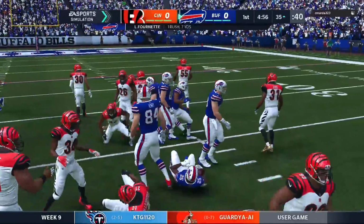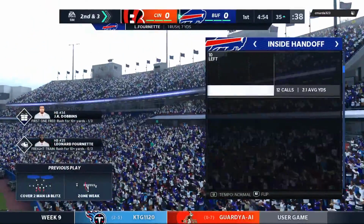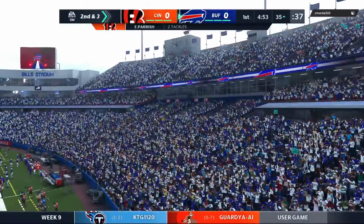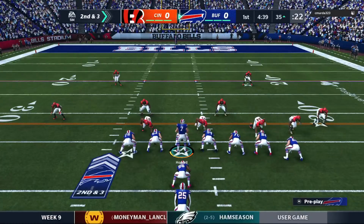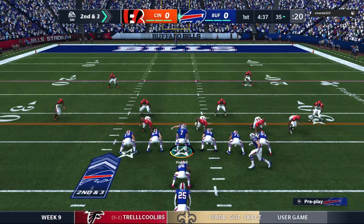And he's going to be down at the 35. Gain of 7. Well, I think that's what they're going to need to do here in the first half. You've got to take some pressure off of this young quarterback, and no better way to do it than to establish the running game early.